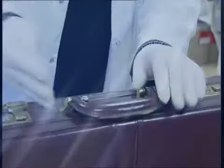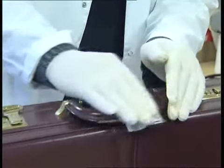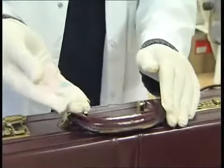Cocaine trace wipes. These wipes have been developed in cooperation with customs and police authorities to identify traces of cocaine on, for example, baggage, containers, car interiors, etc.